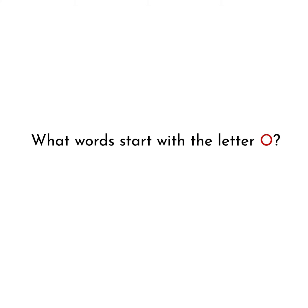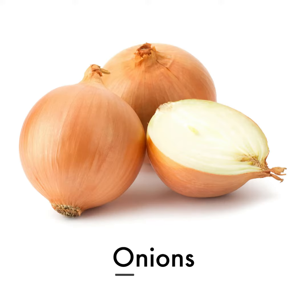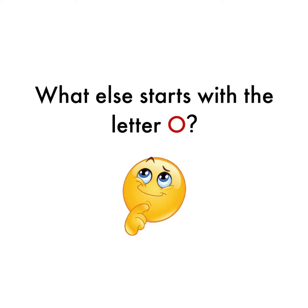What words start with the letter O? Orange starts with the letter O. Onions start with the letter O. Owl starts with the letter O. What else starts with the letter O?